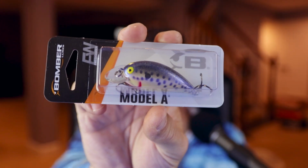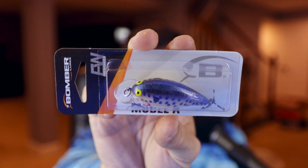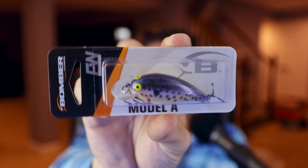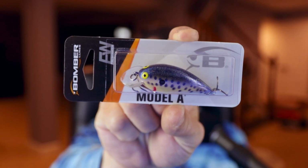Okay, next on the list is a Bomber, and this is a Model A. It looks like a shallow runner, maybe a 3-4 foot. It's not a square bill, but it's definitely like a crankbait. Looks like your garden variety Bomber. I have no less than probably 40 of these, so I'm not sure how this will work out, but we'll give it a shot. It's a different pattern than I'm used to. It looks kind of like a speckled trout pattern, so we could try that and see if that works.